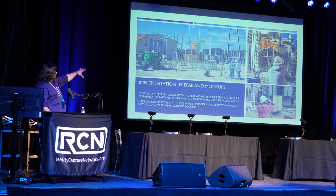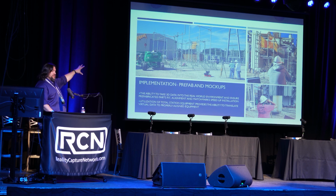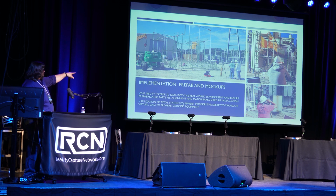In this instance, we were going to be replacing a transformer on the far right, as well as installing a deluge system, a fire suppression system, around the transformer. We were able to take the design from one engineering firm that was designing the deluge, the transformer model from another vendor, as well as the site scans and models of the existing as-built pads. Some of the stanchions we're going to move for the new design of the deluge to fit around a different format transformer.